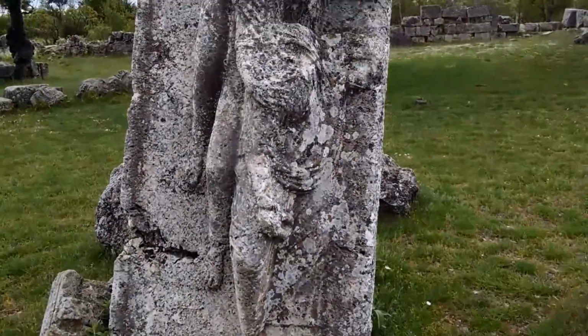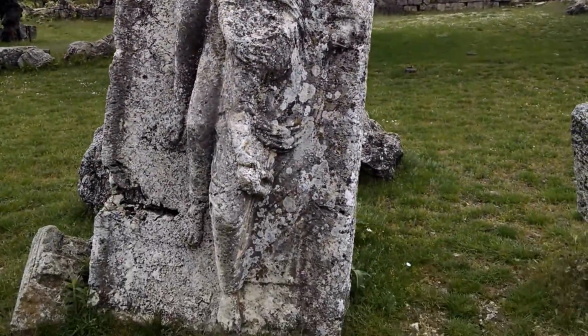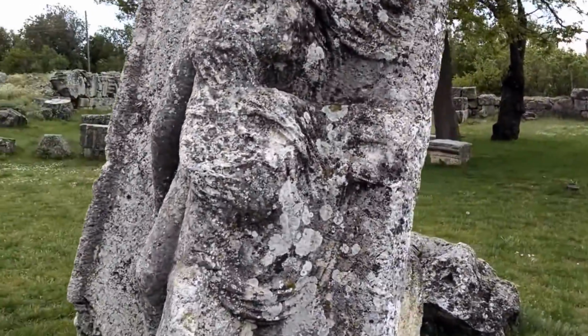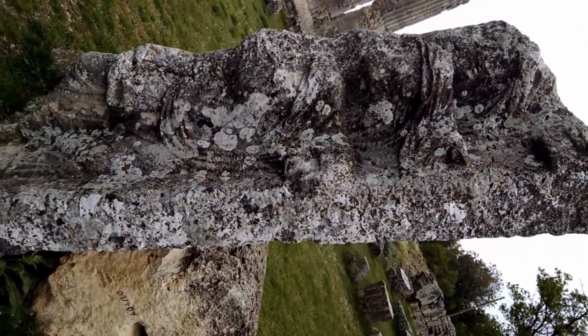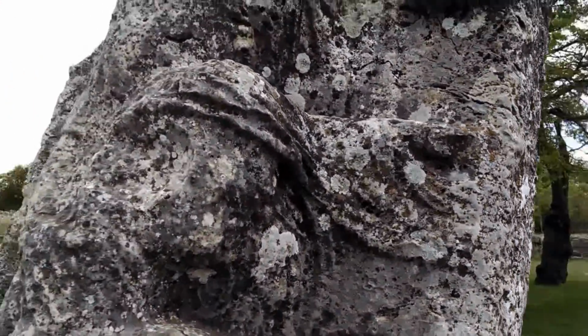Now, you see this object here. This could very well be the lid to that ancient sarcophagus. And how you have to look at it is this way. Okay, so that's the lid. Now, it's very, very hard to see, but there are 3 people reclining.